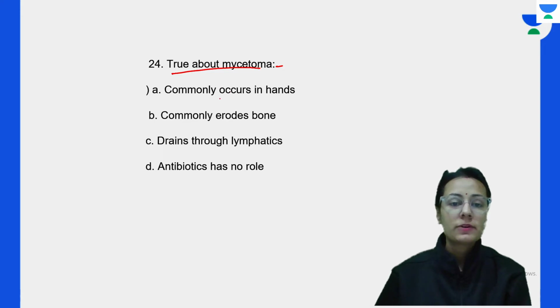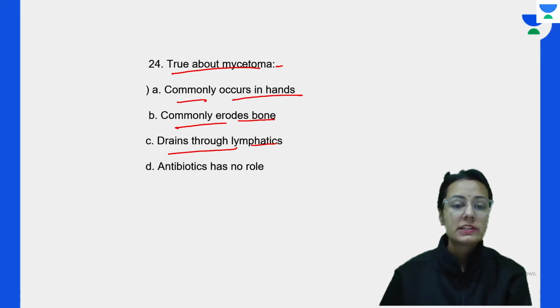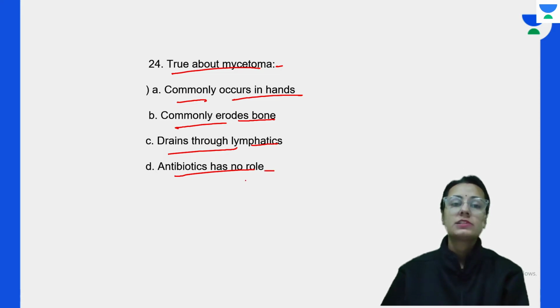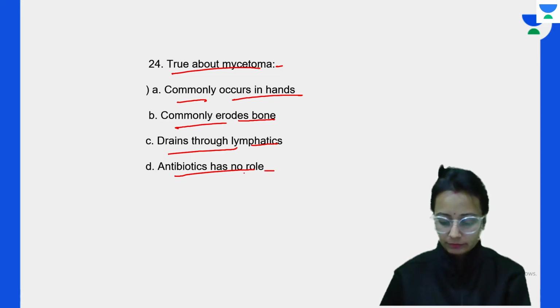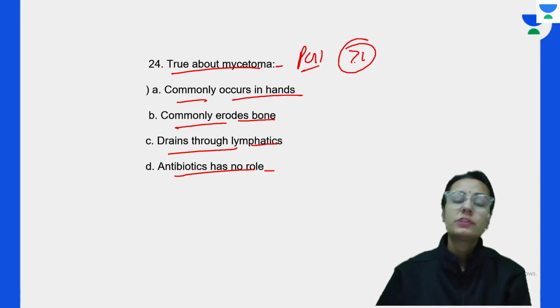Next question: true about the mycetoma. It commonly occurs in the hands, commonly erodes the bone, drains through the lymphatics, and antibiotic has no role. Again, it's a PG question, so more than one option will be correct in this one. What is true about the mycetoma?